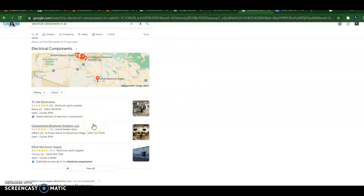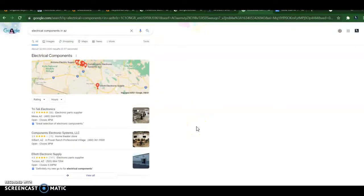The more citations you have, and the more authoritative ones that they are, the higher you rank in this map pack. When I say citations, I mean anywhere in any directory across the internet that your name, address, and phone number are listed. So directories like Yelp, Better Business Bureau, LinkedIn, whitepages.com, yellowpages.com, etc. The more higher quality directories you're in, the higher you'll rank in this area here.